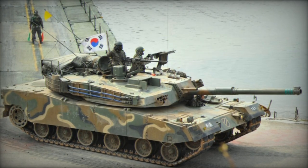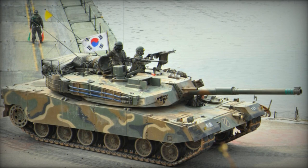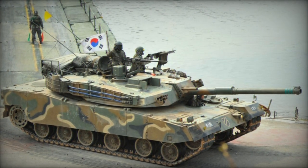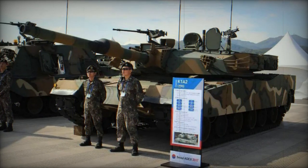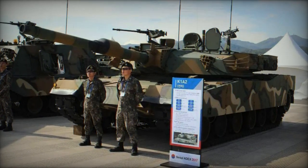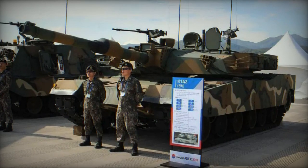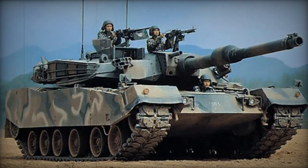The K1A1 Main Battle Tank is an improved version of the K1. It was developed in South Korea by Hyundai. It is broadly similar to the US M1A1 Abrams in terms of firepower and protection. First production vehicle was completed in 1996, however it entered service with the ROK Army only in 2001.